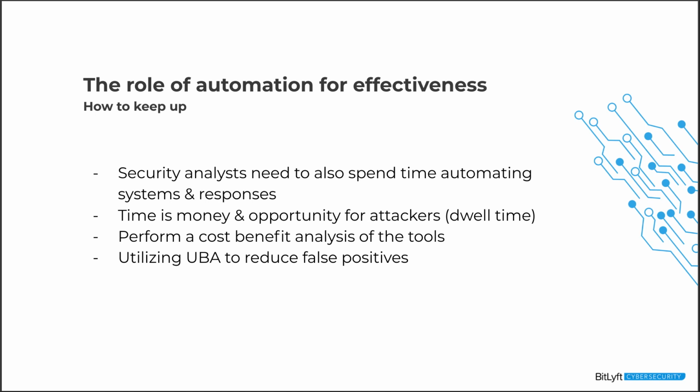Oftentimes you'd say time is money, right? Everybody agrees to that. But it's also opportunity for the attackers, the criminals. With all of the things that you're doing, you want to also be asking yourself, does this help us reduce dwell time in the environment? If a criminal hacker gets access to a set of credentials or the system, or they get in through a VPN, they're on the network, how do we quickly identify it and how do we quickly remediate it to reduce that dwell time? And talk about it, whiteboard it, discuss it amongst your team. It's critical.